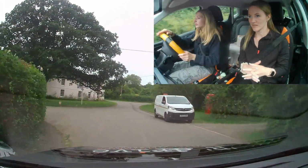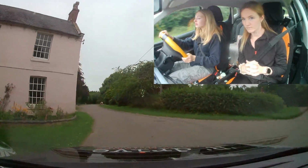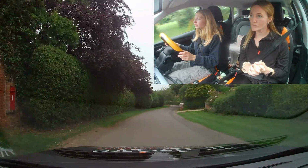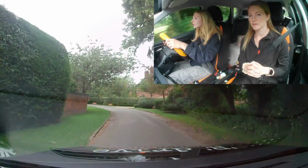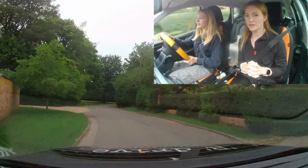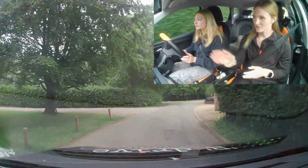Following up around past the house there, you can see around these areas as well, there's not actually many places for you to escape to if there is something coming. Just follow it round to the right.